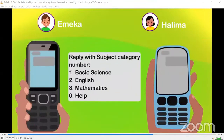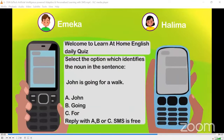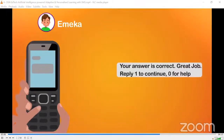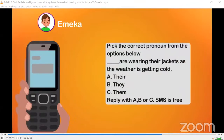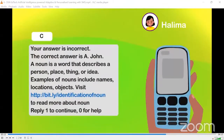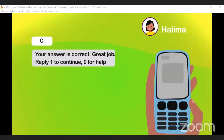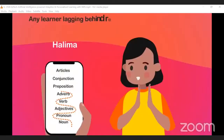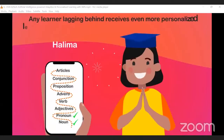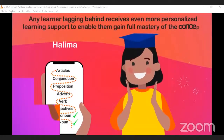Our adaptive AI algorithm pinpoints the strong and weak areas of each learner in order to create customized learning journeys for each learner, helping each learner navigate the concept in a way that makes learning fun, simple, and engaging. Any learner lagging behind receives even more personalized learning support to enable them gain full mastery of the concept.